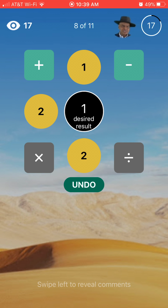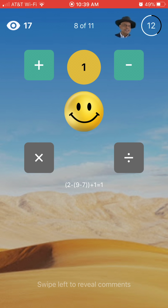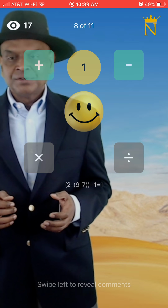This is four numbers, 1, 2, 7, and 9, and the desired result is just 1. So there are oodles of solutions on this. It's 150 solutions. So you've got to be able to come up with one here, all right?